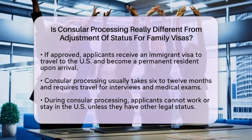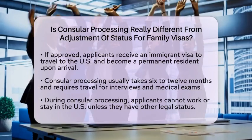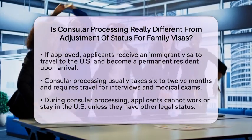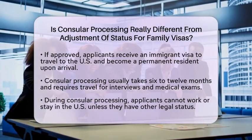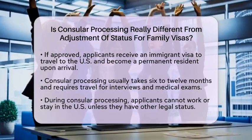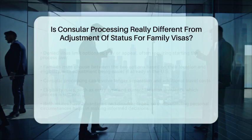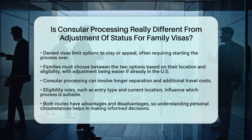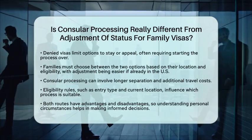For families, choosing between these options depends on where you are and your circumstances. Adjustment of status is easier if you're already in the U.S. and have lawful entry. It keeps families together during the process and allows work and travel benefits. Consular processing might be the only choice if you're outside the U.S. or don't qualify to adjust status. It can mean longer separation from loved ones and additional travel costs.